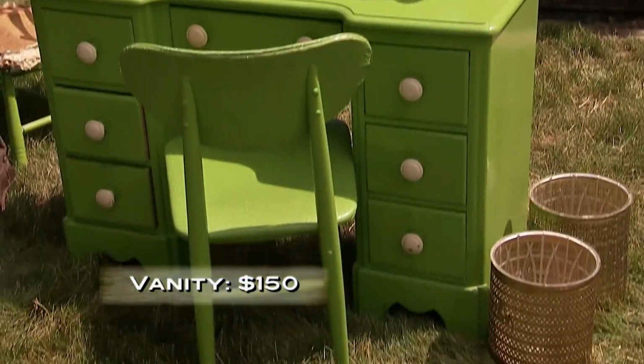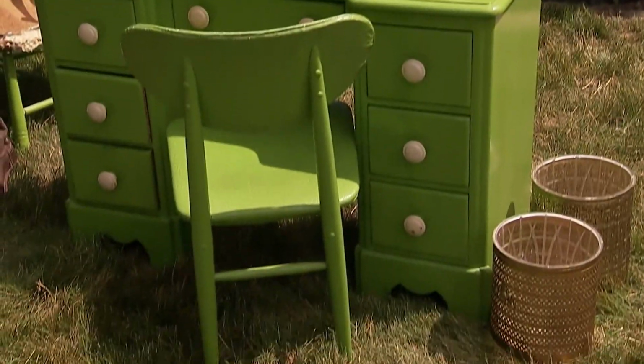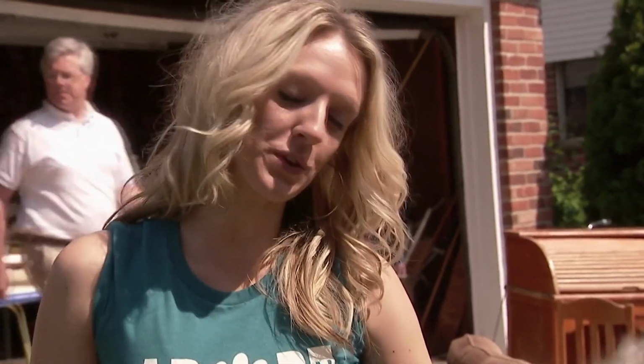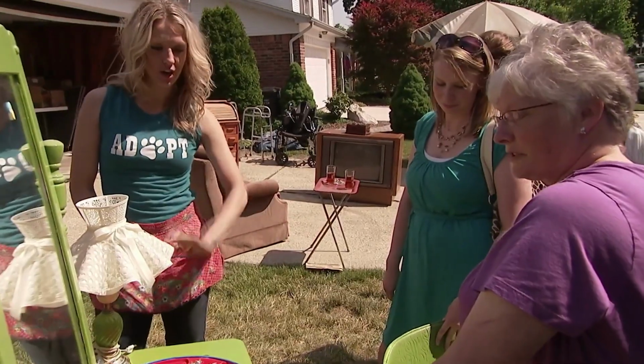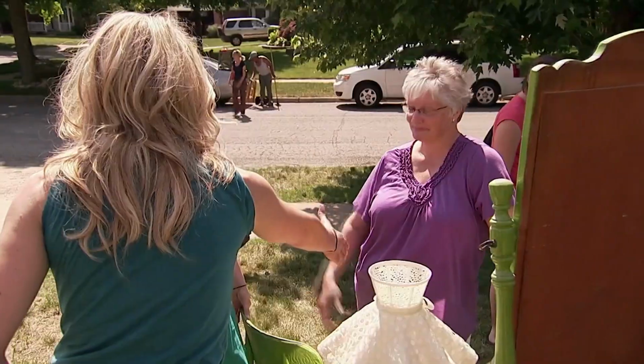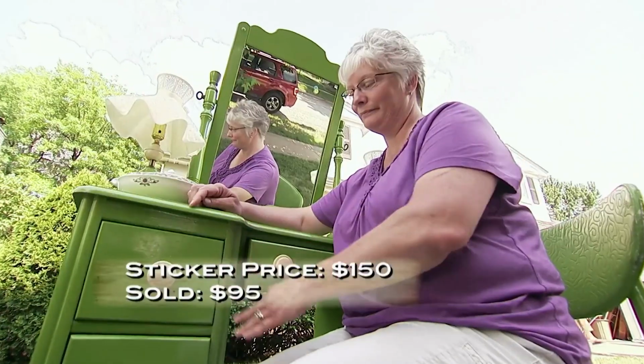Okay, ladies. Talk to me. I gotta sell this. I would like to take this home for $75. Would be wonderful. If I could just bump you up a little to $100, do you think that would be fair? So $100 for the nice little chair, the beautiful little thing. $90. $95, and we'll say sold. Sold. $95. All right, great. It's cute. It's a cute piece. Green's very in this year.